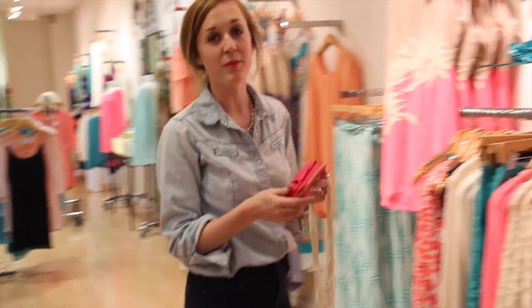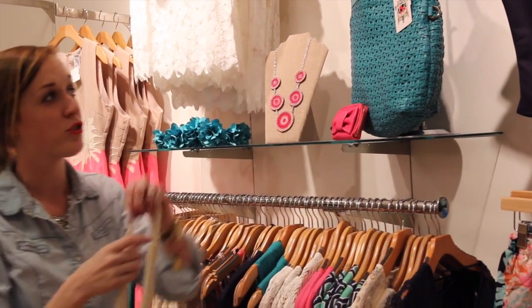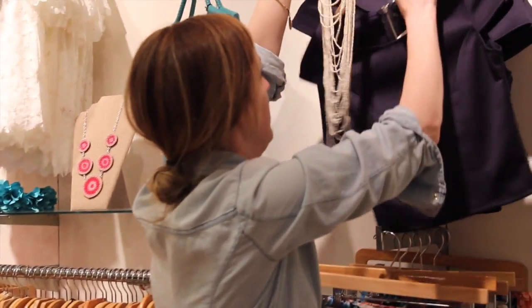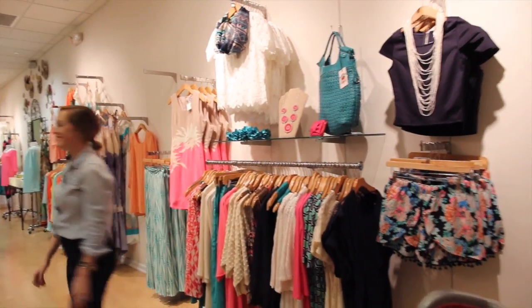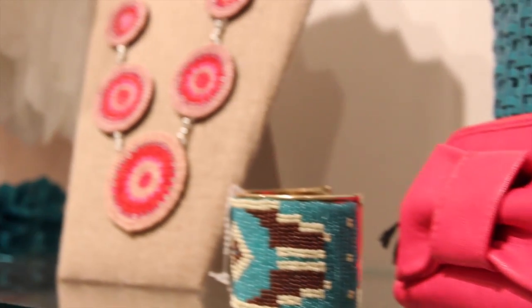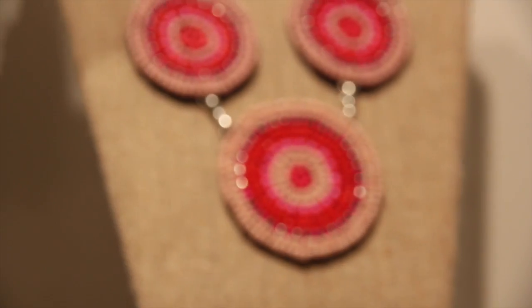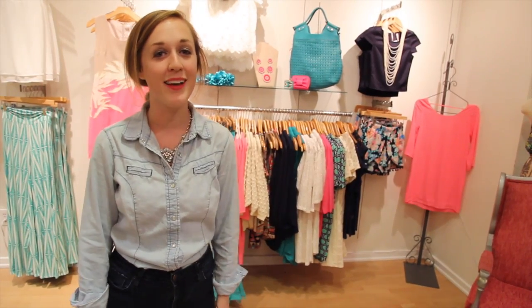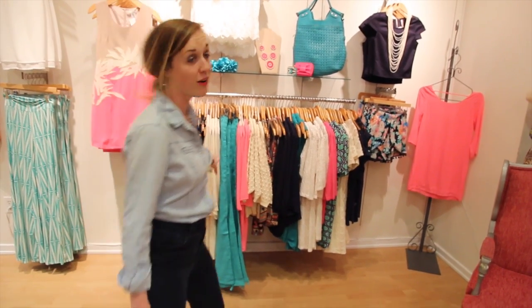Accessorizing is really important when completing your wall. Make sure that everything is also color coordinated and make sure that you have jewelry just on the face outs. And now we've finished painting our palette. We've accessorized, we've mixed the old in with the new, and we've made sure that our pants are not dragging the ground. Moving on to these smaller racks.